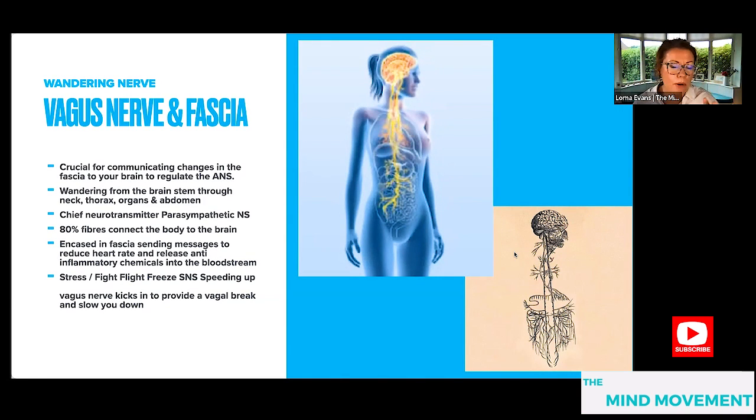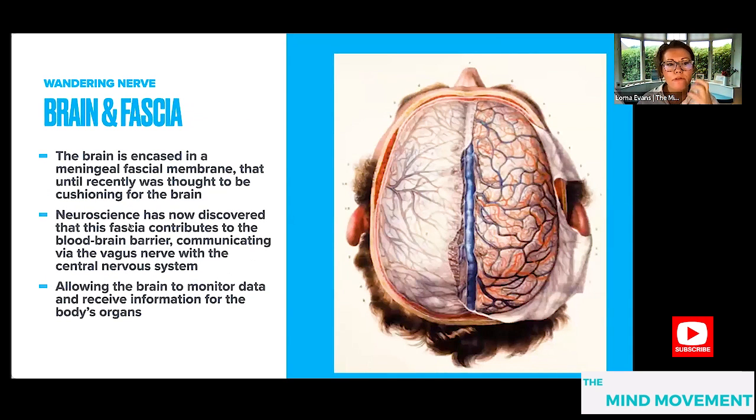I think it's maybe dropping off in popularity a bit now, but it's encased in fascia. Remember, it's down to the stomach, the major organs, constantly communicating. And the brain, right? So the brain and fascia. The brain is encased in this meningeal membrane. But until really recently, people just thought it was cushioning for the brain, a bit of padding. But neuroscience has now discovered that the fascia contributes to the blood-brain barrier, communicating via the vagus nerve with the central nervous system. So again, we're all connected.